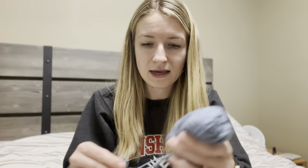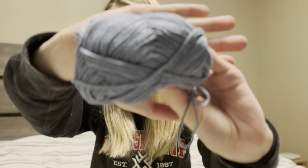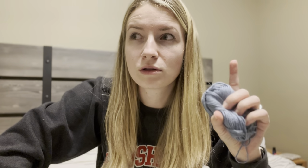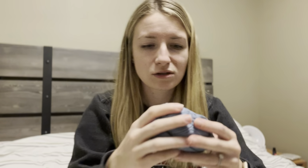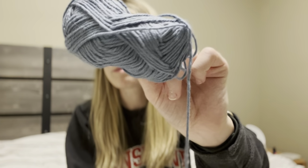And this is the Cotlin from Knit Picks. I don't know if you're familiar with that. So it's a cotton linen blend. It's 30% linen, 70% cotton. So it is incredibly soft, and you can see it's got a little bit of a fuzz to it, which is that linen in it. It's not too much linen where it's scratchy and annoying, but it wears beautifully. It's so soft, and they have the best colors ever. This is a very modern blue. This is called Raindrop.